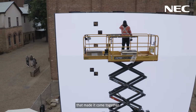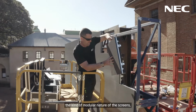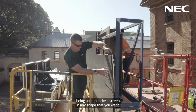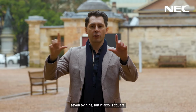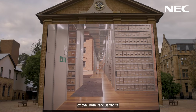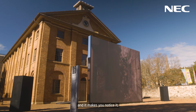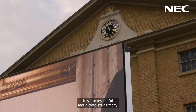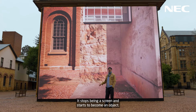It's incredibly freeing, the modular nature of the screens, being able to make a screen in any shape that you want. I mean, you'll notice the configuration is huge, 7x9, but it also is square. It mirrors the Georgian proportions of the Hyde Park Barracks. And so the screen, whilst it's monumental and monolithic, and it makes you notice it, it is also respectful and in complete harmony. It stops being a screen and it starts to become an object.